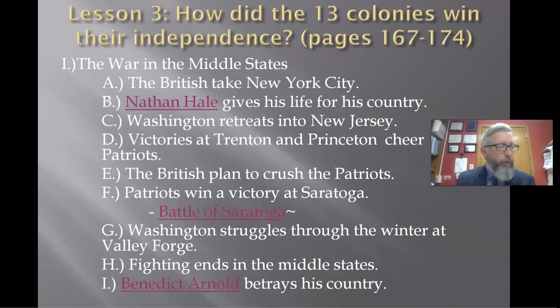Okay, so the war shifts to the Middle States. The British end up taking New York City. Why? Well, they wanted New York's harbor. And also they thought if they could control New York and the Hudson River, they could cut off the New England states from the Middle States. Divide and conquer is that battle plan. And eventually Great Britain does take control of New York.